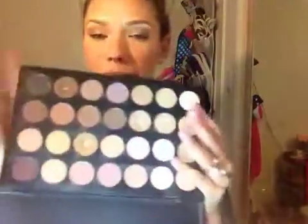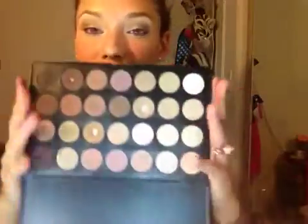I wish there were more of the matte colors in the neutral palette, just because I'm a huge matte fan. Here you go. The black isn't super black either. It's really pretty, but it also disappears when you blend it in, and it's not that black. I find my Wet n Wild black from my Blue Had Me at Hello is way more pigmented.